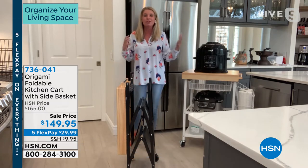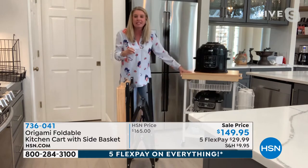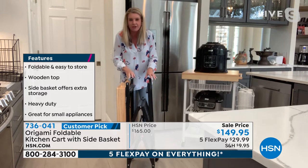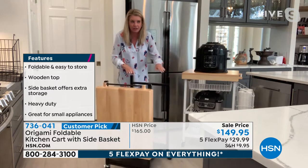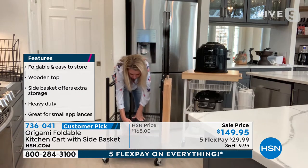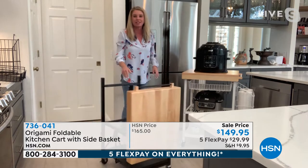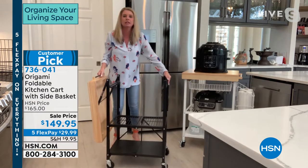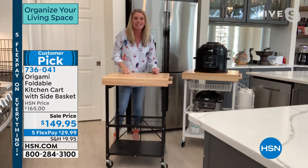So how does this work? If you're new to Origami, this is the deal. This is how you get your complete versatile kitchen cart. You take it out of the box, okay? You open it up. Look at that, that's it. Everything folds perfectly in place. You have your famous Origami toggle right here. You feed that through. You push that down, and now those bottom shelves are secured and locked and loaded and ready to go. Listen, the butcher block is already attached, so oh, listen to that. Okay, that's that solid wood top.